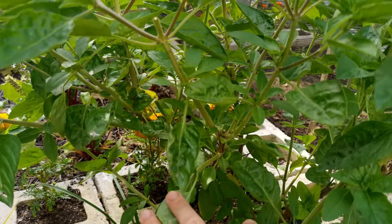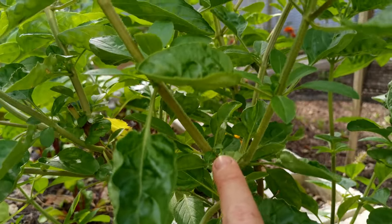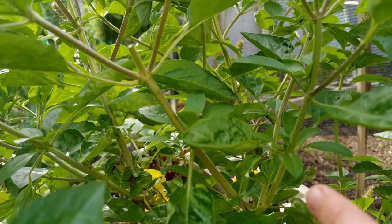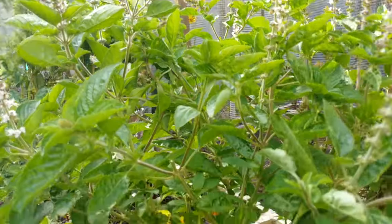Now, to show you the effect of pruning, if we look in here, you can see that one we took off there, which has basically gone up to the one that we've just pruned now branching out again. If we go down, this one is growing all the way up, so we could probably prune that.